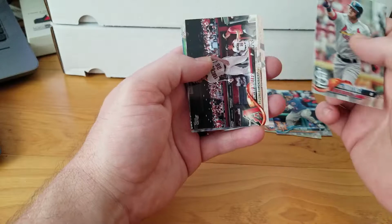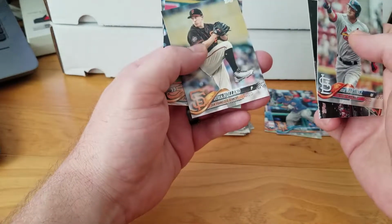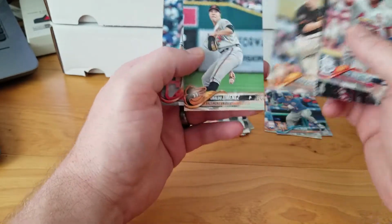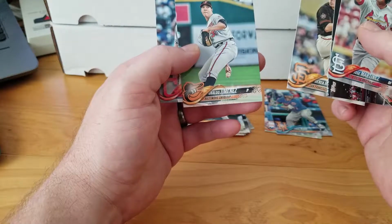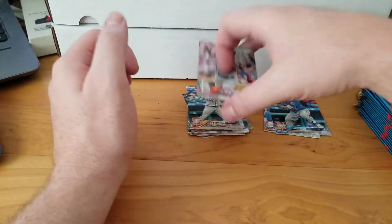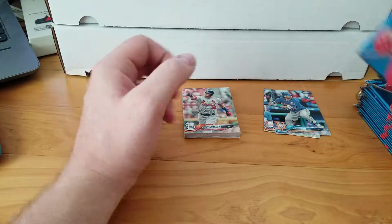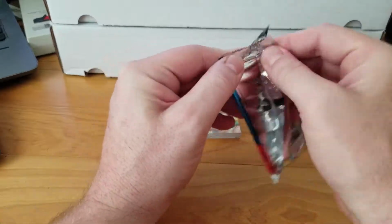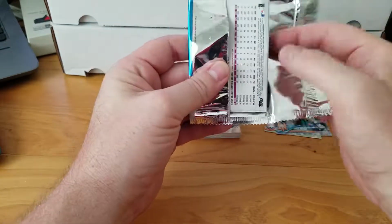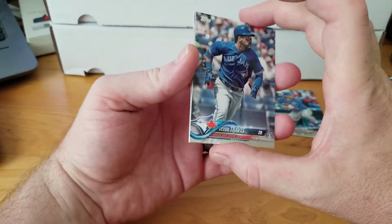Jose Martinez. Shelby Miller, Derek Holland, he's a National now. Jimenez and Trevor Bauer. Nothing too fantastic yet. Again, it's from the dollar store, Dollar Tree to be exact, so I'm not expecting too much. I've heard other guys that open packs mention these are so pleasant to open. They open up really nice.